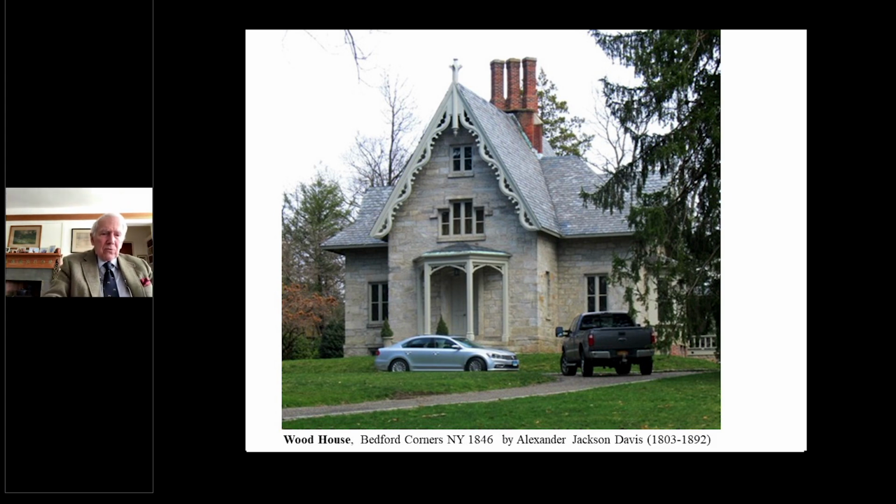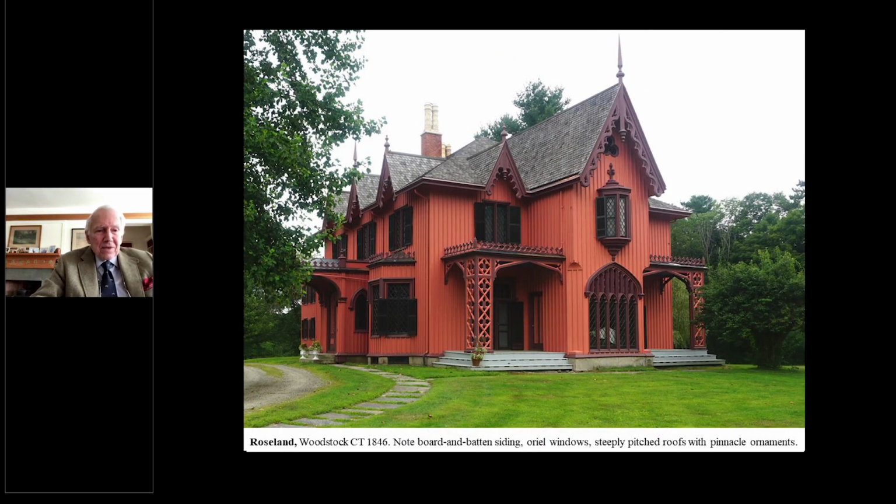Next slide is one that was near where I lived for 30 years in Bedford, a place called Bedford Corners. And this was one of three wood houses also designed by Alexander Jackson Davis. The next slide is a little shocking when you see the color, but it's a wonderful example. It's called Roseland, and it's in the northwest corner of Connecticut. Note the board and batten siding, the oriole window, that's the little window under the major gable there, very steeply pitched roofs, and pinnacle ornaments. The earlier pictures of this house were shown as typical of most of the houses of that era of the Gothic Revival. It never would have been painted this color, as far as I know.